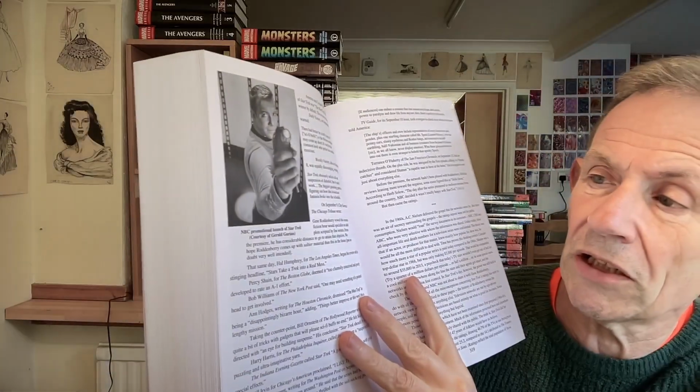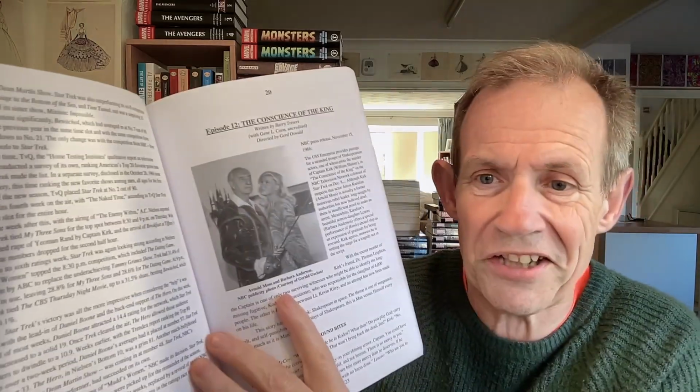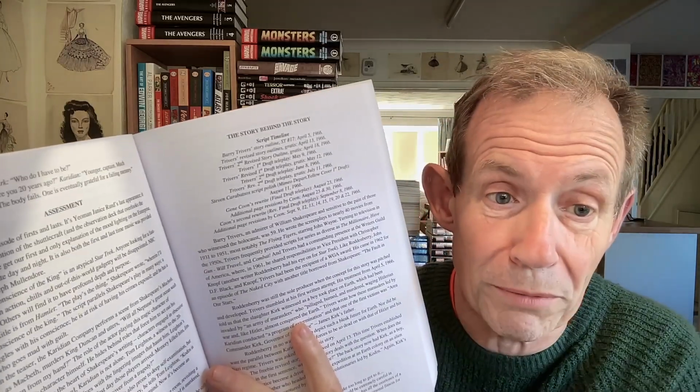Again, you've got various characters, so let's go on to another story now. Another NBC promotional launch of Star Trek photo there. And then another one, let's just go. This one is The Conscience of the King. Another Shakespearean one, of course, as well. Lots of great actors in these as well. And probably, I don't know, that must have been the title all the way through.